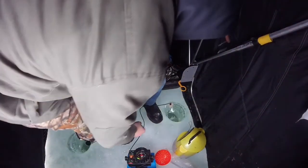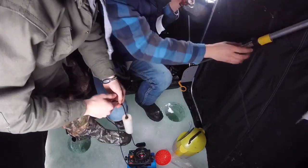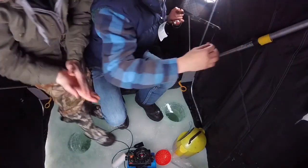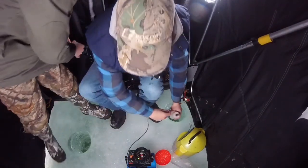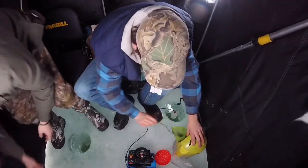Want to get my transducer out? Yeah. Oh, he popped up. Wait, is he on? No, he's not. Oh, crap. See him? Yeah, that's big. Oh, that was a giant, dude. There you go. Oh, he just hit my minnow, too. He hit the transducer. That's okay, that's what happens. Quickly get a new minnow.